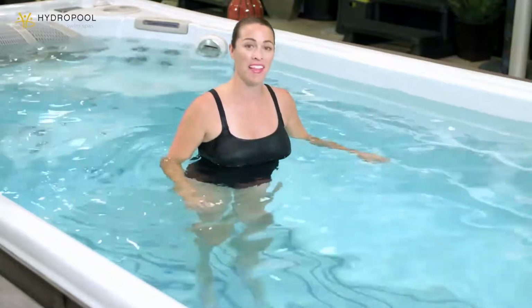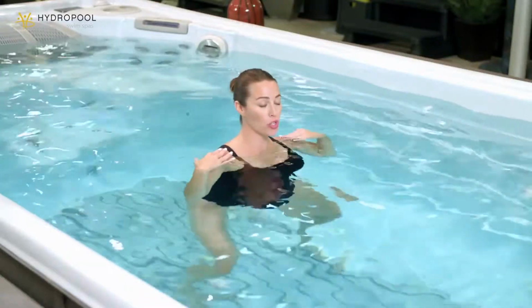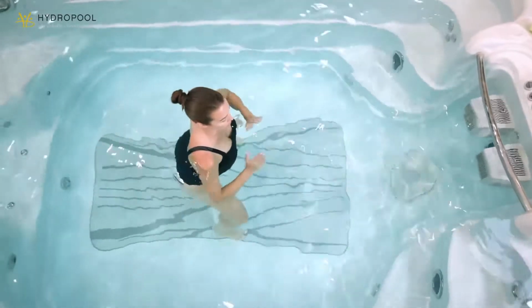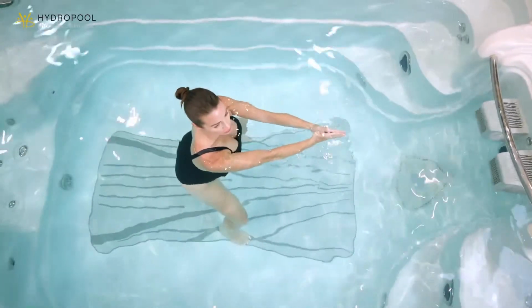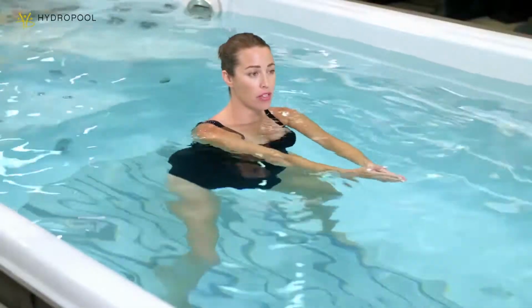Good, okay. Let's bring the shoulders under the water and the legs wide. So we're gonna bring the shoulders under the water, the feet are flat on the floor, wider than shoulder width. I'm gonna bring the hands together in front of you. Now make sure that the shoulders aren't coming up towards the ears here. Keep them nice and relaxed.